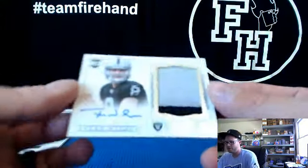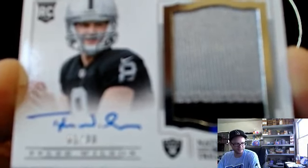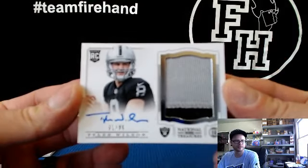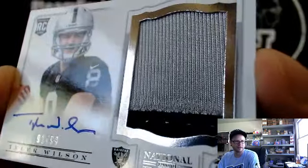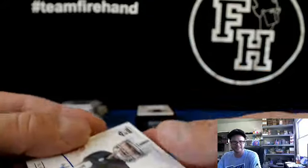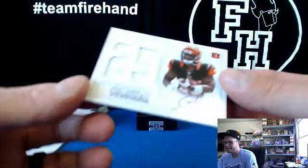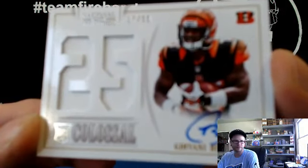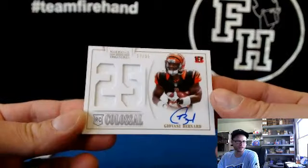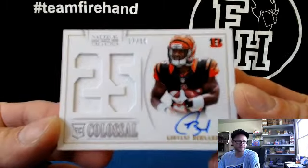T-Will number two. Tyler Wilson, 91 of 99 for the Raiders. One-hitter cards. There's his one-hitter. Come on. There you go. 91 out of 99, Tyler Wilson for the Raiders. Last card, Colossal, 17 out of 99. Giovanni Bernard for the Bengals. And Jungle Carp. And the Bengals.